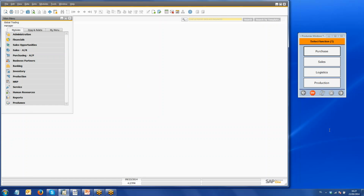I've got a question here. When it is used in production, can we also say it has to be counted by pieces and or weight? Well, indeed, if the application is used in production, you will have to specify the number of pieces and the weight.